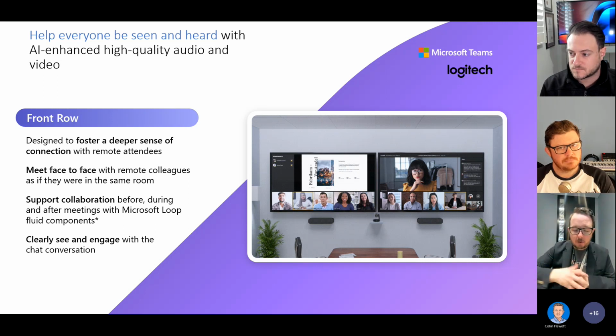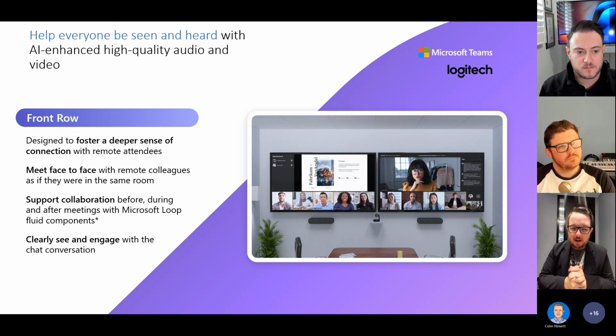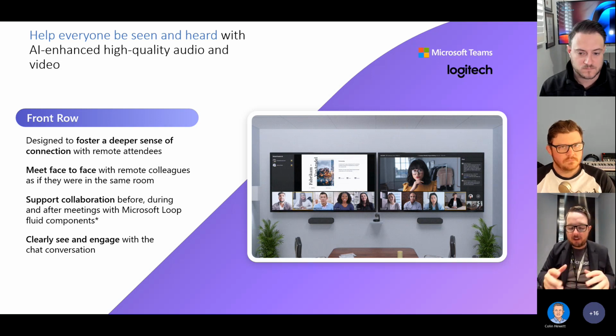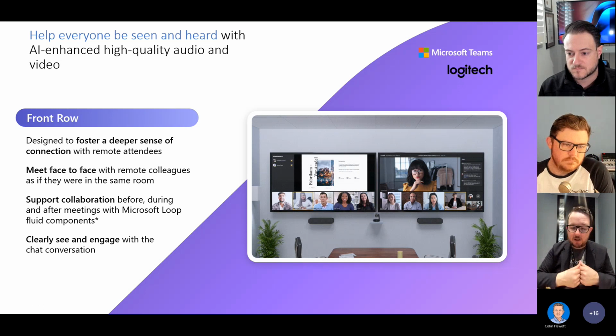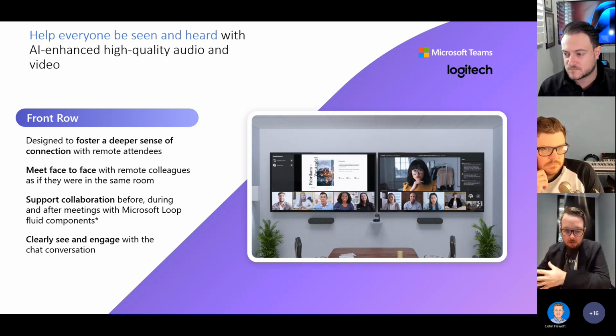And as you saw Rob talk about, the ability to frame the people inside the room. So now with intelligent cameras, you're able to make sure that those who are inside the room can be seen by those who are remote. So think about front row as a video layout so that those who are remote can be seen by those inside the room, and intelligent cameras as a way for those inside the room to be seen by those who are remote.